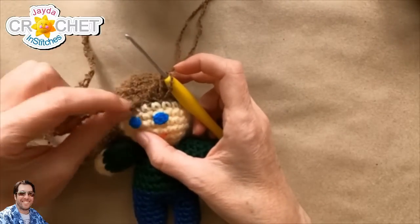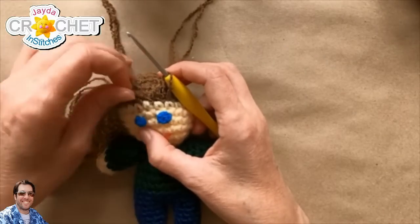The hair is looking fantastic. Growing doll hair here. Very nice hair.